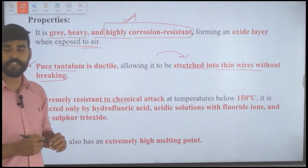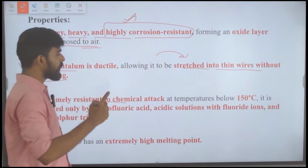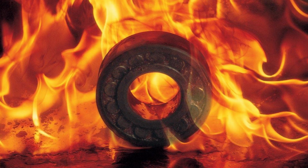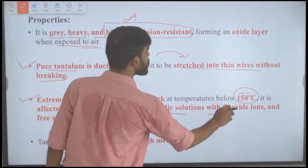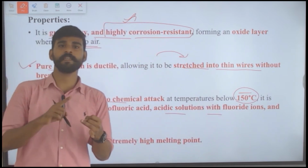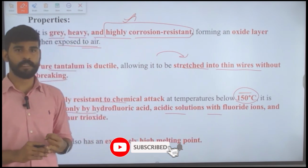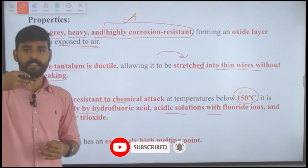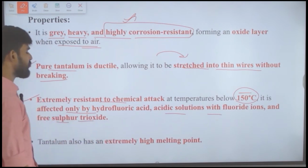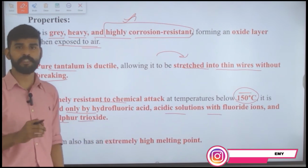Next is extremely resistant to chemical attack. This tantalum is extremely resistant to chemical attack at temperatures below 150 degrees Celsius. It is affected only by hydrofluoric acid, very important, and acidic solutions with fluoride ions. So acidic solutions with fluoride ions and hydrofluoric acid, these two are the important things which will affect tantalum. Moreover, there is also yet another chemical, that is sulfur trioxide, which will also affect tantalum.